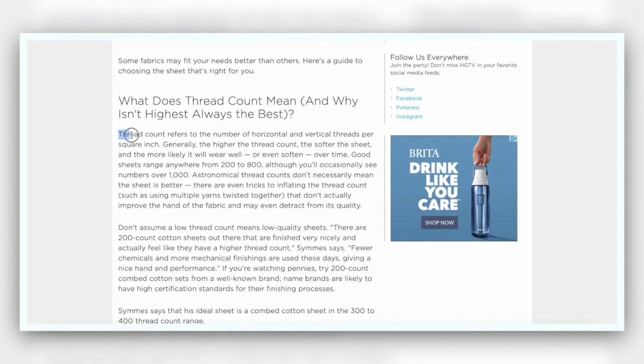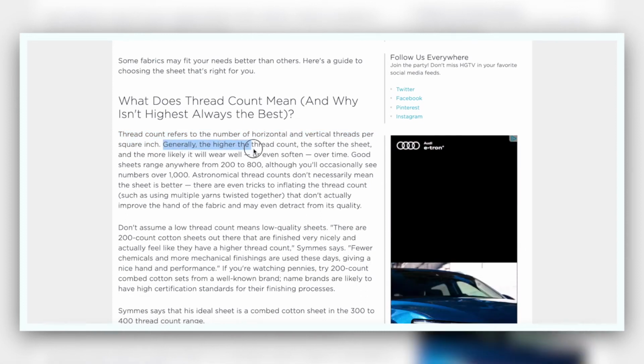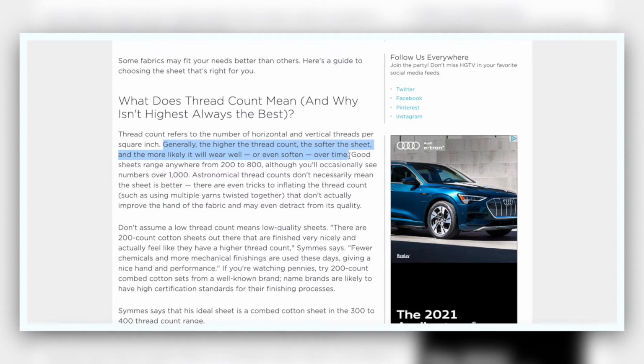So now let's move on to the infamous thread count. According to HGTV, thread count refers to the number of horizontal and vertical threads per square inch. So generally, the higher the thread count, the softer the sheet is gonna be, and the more likely it will wear well or even kind of soften over time.